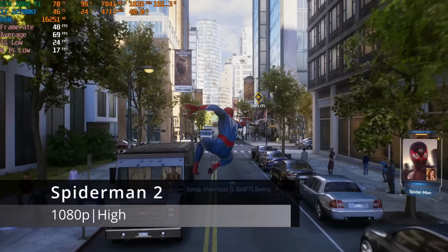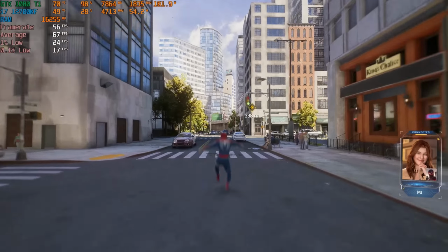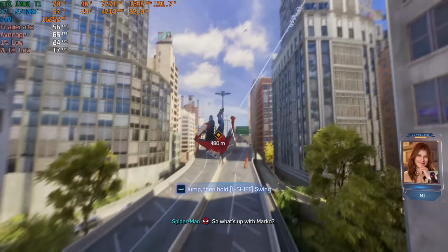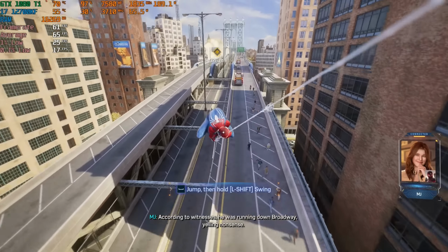Moving on to some recent releases, I tested Spiderman 2 at 1080p with the high preset. During the opening sequence, the 1080 Ti maintained a steady 60 FPS average. It's unclear how much further optimization these Pascal cards will receive for this title, but there's still a chance that future driver updates or game patches could help improve performance.